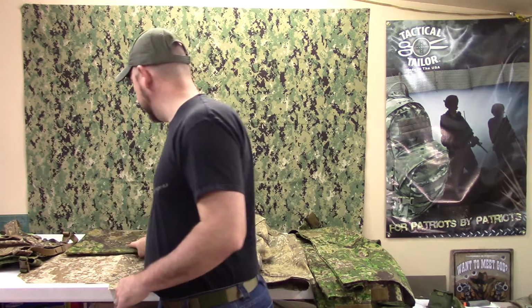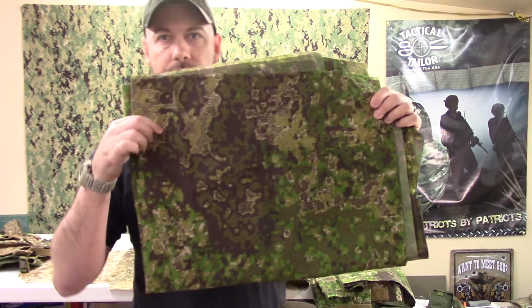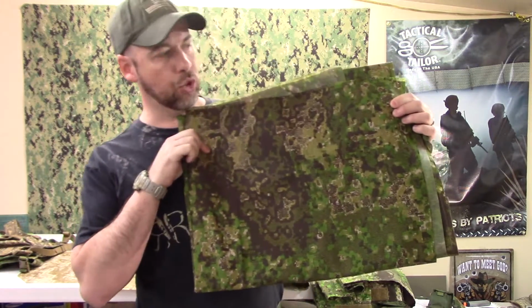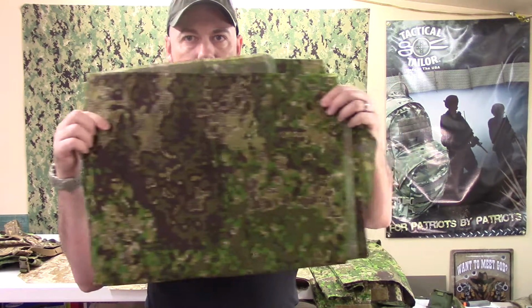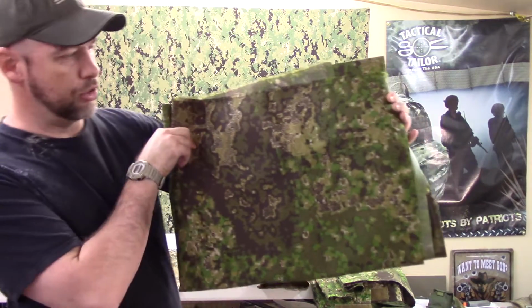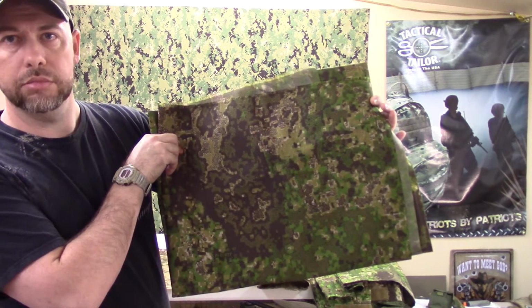Now, first pattern we'll just do is the green zone. Okay, now this is again Cordura nylon. Okay, so that's the green zone pattern. Lots of browns and greens and tans in it.